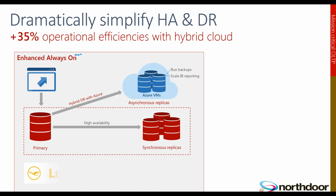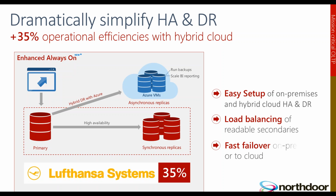And maybe my DR strategy needs to be Azure capable because of the price point for Azure, and also other capabilities of scale up and scale down that we want to have in the Azure framework. Being able to run backups, scale out that BI reporting, all through asynchronous replicas. So there's a little bit of latency there, but we have the capability of combining these and getting, out of the box, an upgrade from, say, 2014, faster HA and DR than we ever had before.